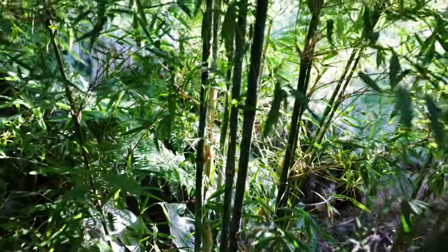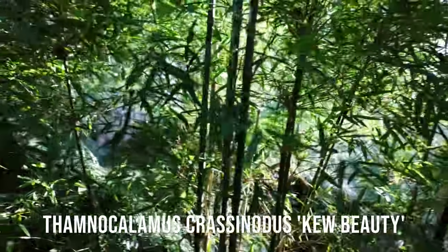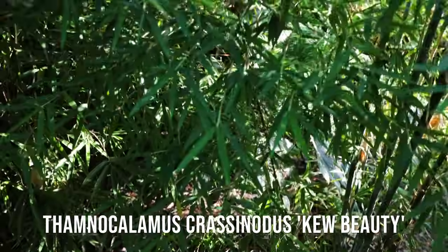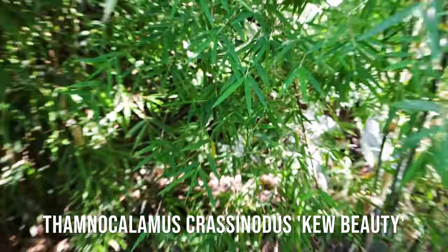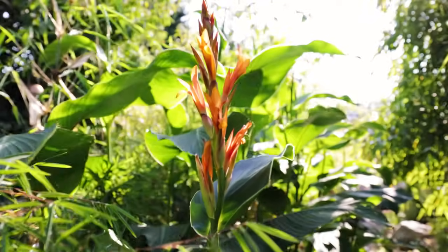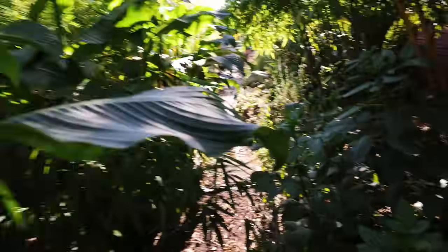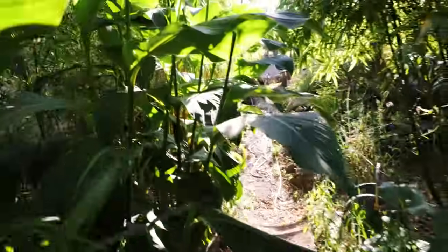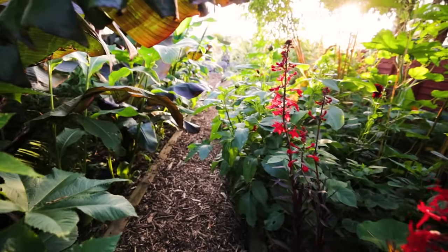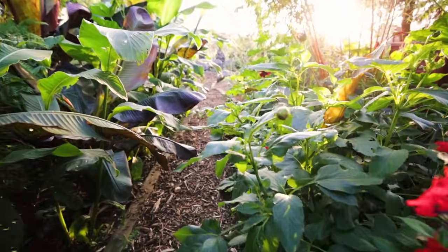Got a couple more blue bamboos here. This one is actually Kew Beauty, which really is a beauty. And I love the way, again, it's got these graceful small leaves. It's a great contrast to the big Phyllostachys behind me. On the way up, we've got more of these Canna altensteinii. These will be coming out this autumn. Again, they were filler plants that grew here to pad the garden out, ready for Gardener's World to come in. But now they're not really required and I can grow them elsewhere.